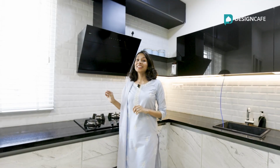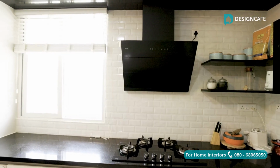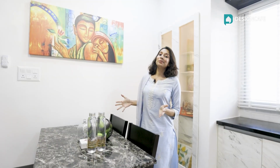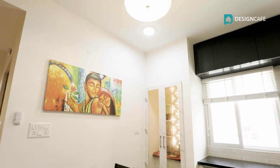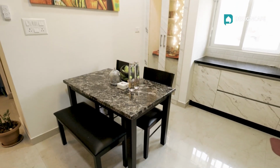For the backsplash tiles and the countertop, it's a classic choice. We've gone for black granite, which is easy to maintain. Now for the appliances, they're all well designed, neatly put away into their places and all built in and sleek. This marble dining table blends beautifully with the rest of the theme of the kitchen. The couple also uses this as a workstation occasionally because of the ample amount of light that is gushing in through this window in the kitchen.